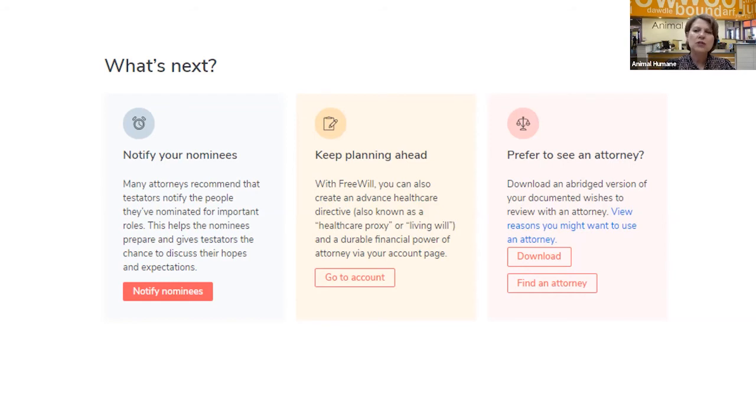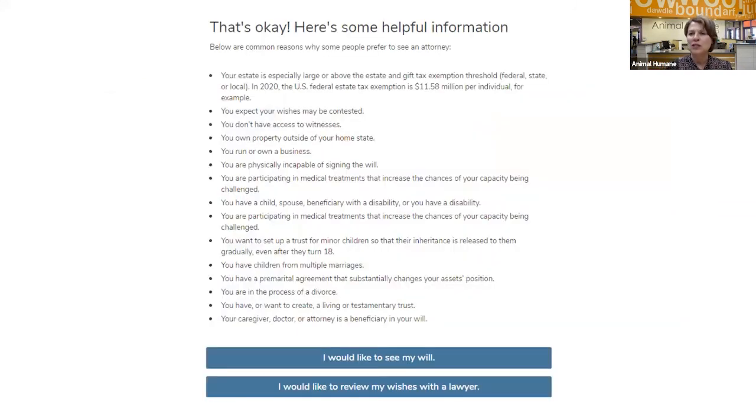So you can use this information, this tool, if you are working with a lawyer. But what it can help you do for free is to organize your thoughts and your information, print it out and bring it with you to your appointment, and maybe that'll help you save some time working with your attorney. And if you're not sure if you should see an attorney, they have these examples. If any of these things are going on for you, yeah, you might want to work with an attorney.